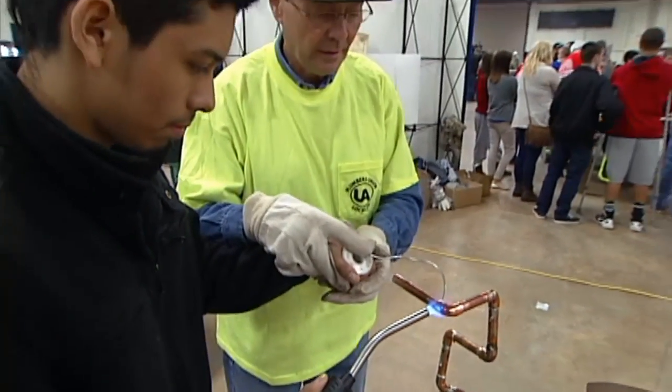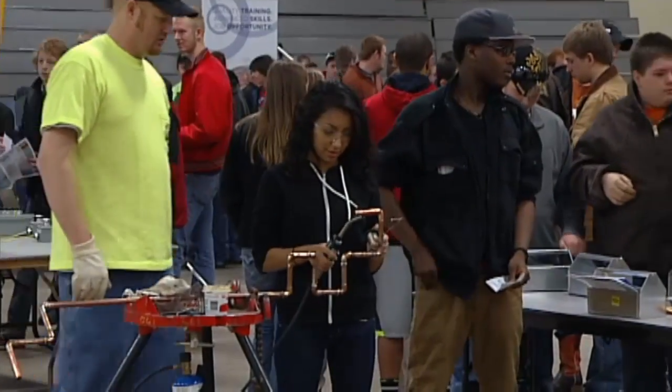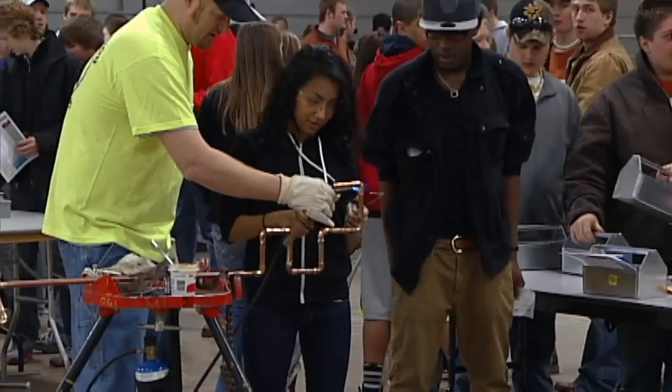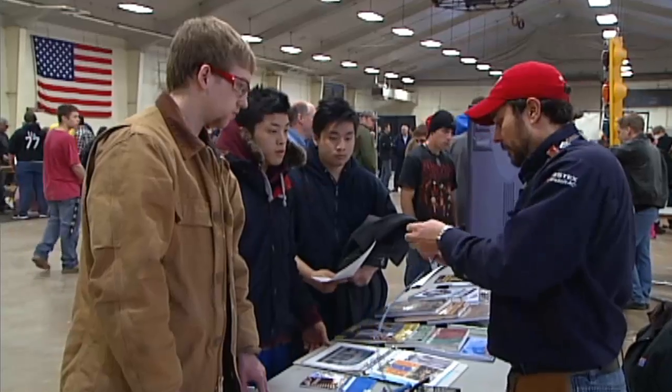Well, the students really enjoy it because they can get out there and do some hands-on experience. It gives them a chance to see what the trades are about and to get some experience at it. And the teachers really like it too, because some of these students are interested, and it gives them an opportunity to get out there and see what they'd like to do, to try it out.